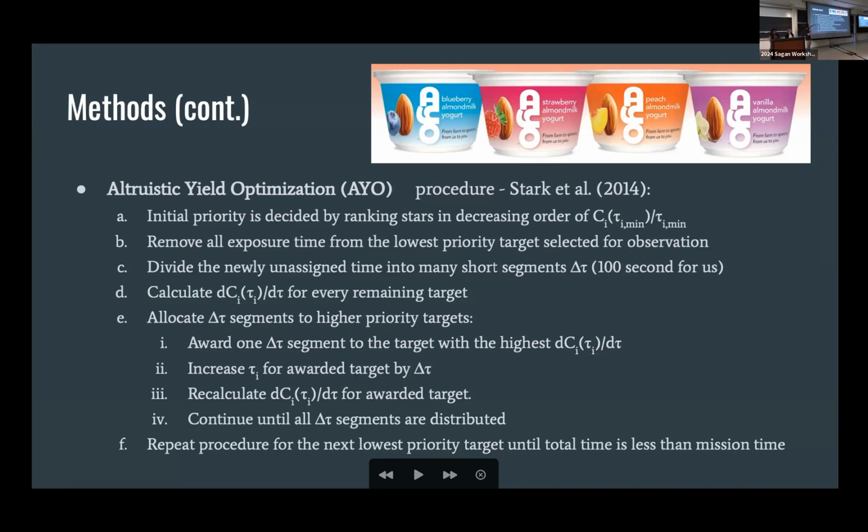We did Altruistic Yield Optimization, which is a procedure that was developed by Stark et al. 2014. So we have an initial priority that's decided by ranking the stars in decreasing order of their completeness at a certain time divided by the amount of time that's required to get to that completeness. We remove all exposure time from the lowest priority star. We use that new open time and reassign it to stars that will get the best change in completeness with that new change in time. And so that sets up just a giant for loop. You just keep kicking out stars and reallocating that time to other stars to make sure you get the most total completeness possible.